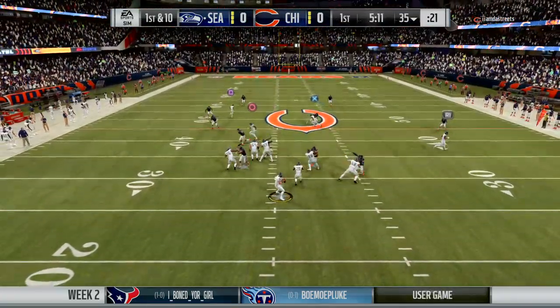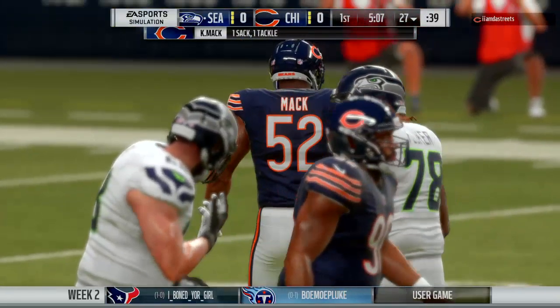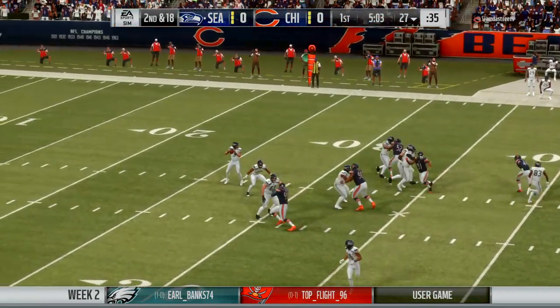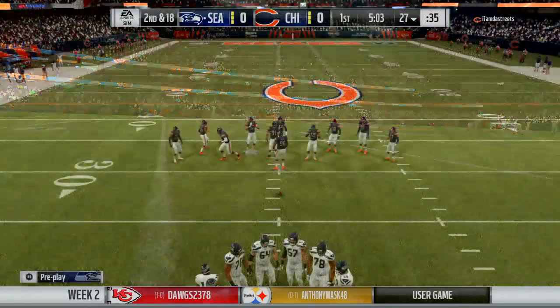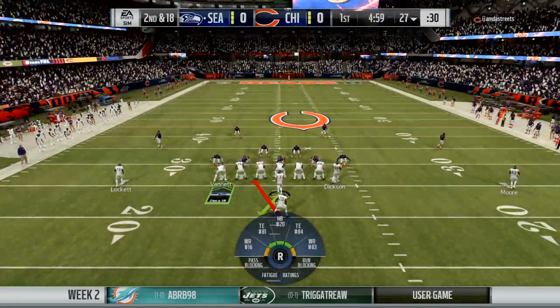Now Wilson on first down. Pressure comes and Wilson's going to go down. Khalil Mack in there to drop him, and it'll be a loss of about 8. So that complicates things a bit here. 18 yards to go now on 2nd down.